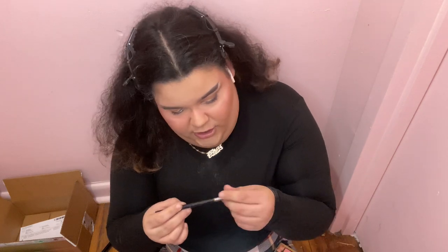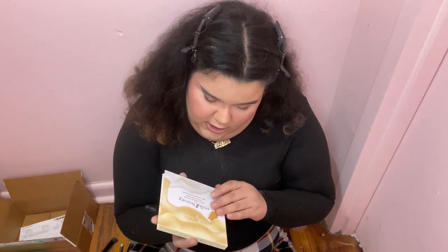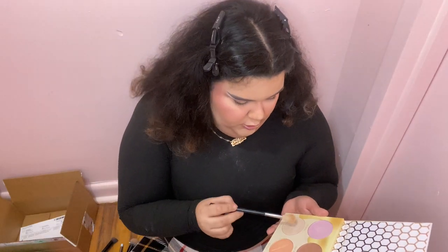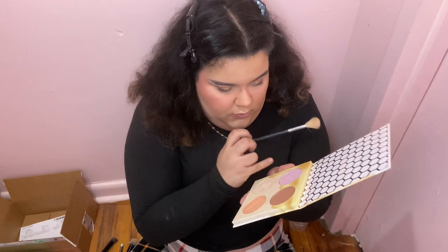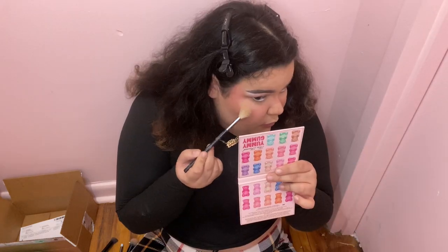My highlighter brush. This is a Morphe M510. This is the Simply Bakery Milk & Honey Highlighter Palette Pod. It's so beautiful. I'm gonna dip into Spoiler Alert, which is this one. Oh Honey. And Be Sweet, I'm gonna mix down right here.